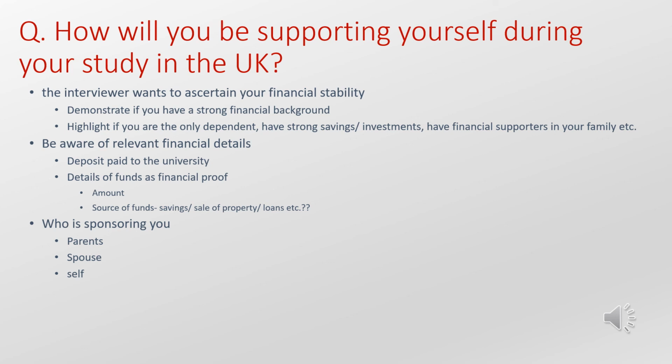Take the help of any fact with which you can demonstrate to the interviewer that you are financially stable: you have sufficient income, savings, investments, all these things. Work on all the points listed on the slide, and you compulsorily need to be aware of all the details related to your financials. This is a very key area on which students are evaluated.